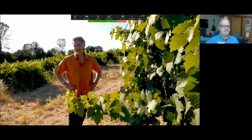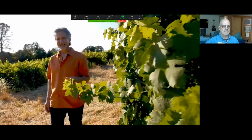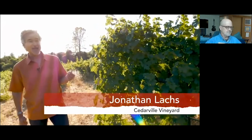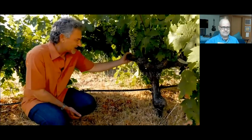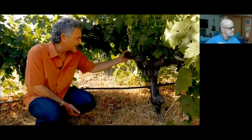Hi, I'm Jonathan Lax, and we're here in the middle of our state vineyard at 2,500 feet elevation in South El Dorado County in the Sierra foothills. And we planted our Zinfandel vines, first vines back in 1992, and we decided to train them in the very traditional method of head training, just like all the other great old vine Zinfandels in California. These vines here are in their 26th growing season, and this is a classic example of a head-trained vine.